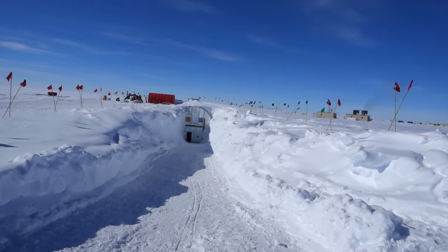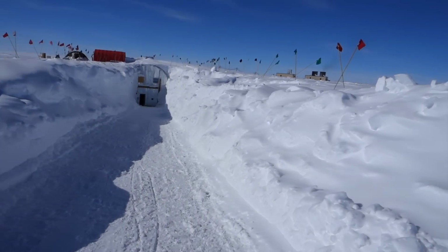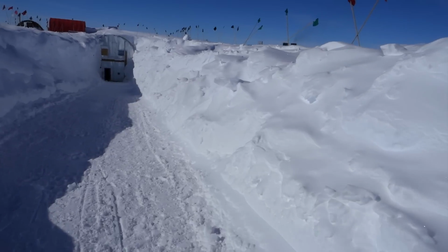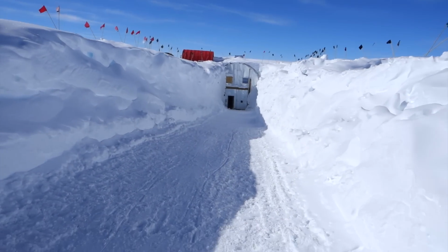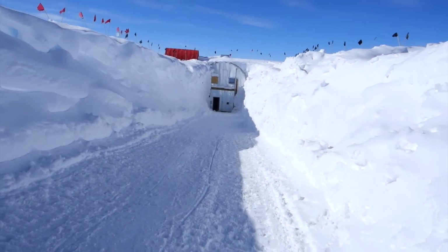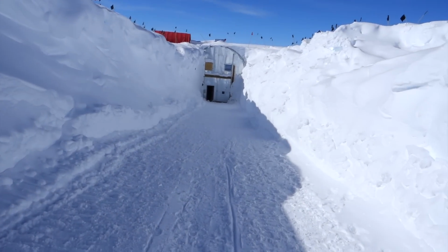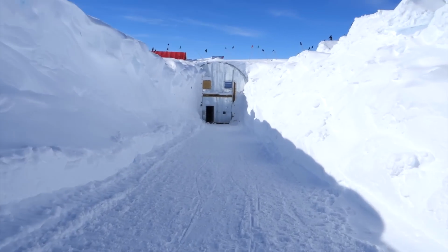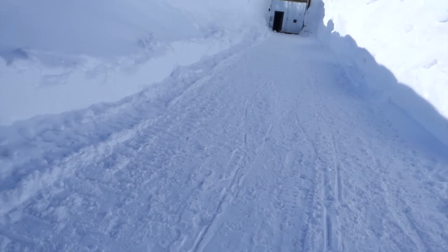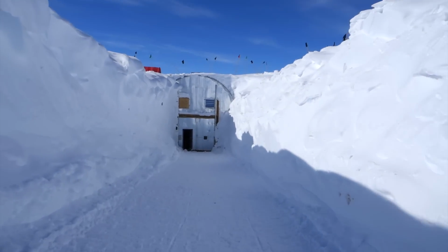So you can see we have this big ramp that we've had cut down here for us. This is just to give us good access for tractors and loaders and all sorts of equipment, so that we can drag all of our gear out here on big pallets. It's kind of a big operation to get these massive pieces of gear out of the way.